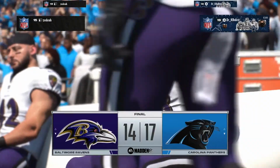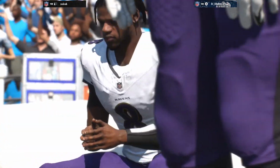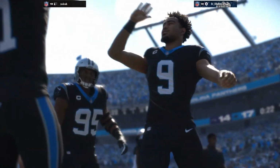This was a close-fought game. They were able to get themselves into field goal range here at OT. Final kick sailed through the uprights to finally close out this victory.